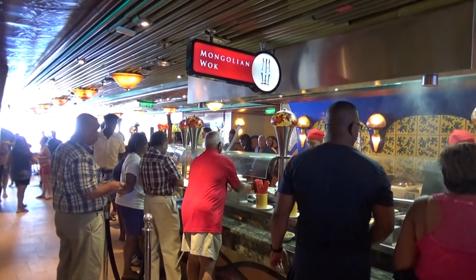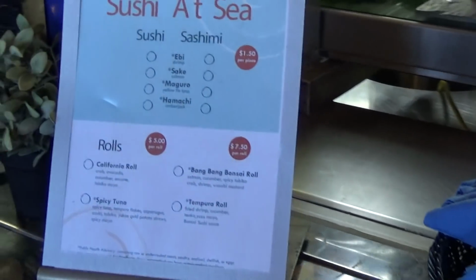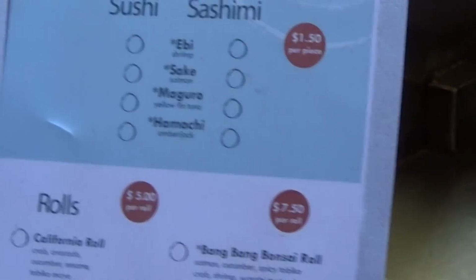You pick your ingredients and have them mix it all up for you, so that's a pretty good lunch option as well. Long line for today. In the buffet area, there's also Sushi at Sea, so it's an upcharge, so you will pay a little bit of money, but it's not too much. I'm not a sushi guy, so this is not for me, but if you are, it is in the buffet area, right over here.